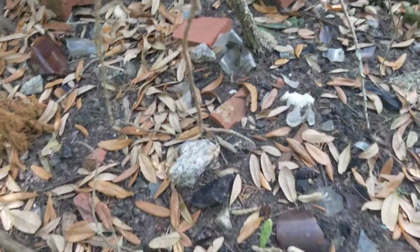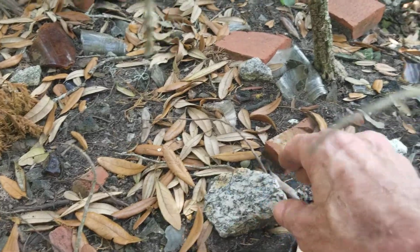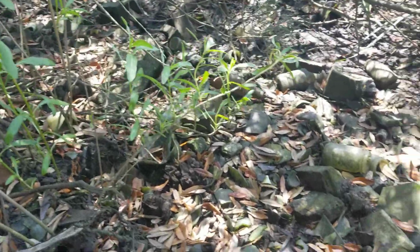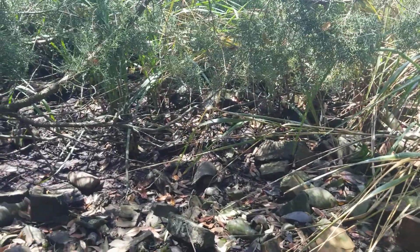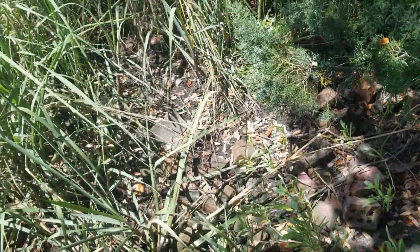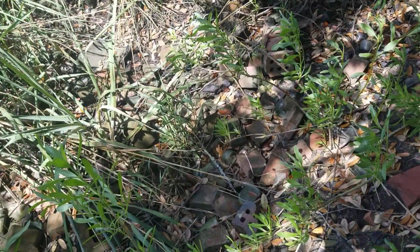piece of granite rock right there, a big old piece. You can see right down here. You can see bottles way out there. See bottles down there. A lot of bricks right here on this one. This might have been a load of bricks they brought out here.